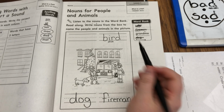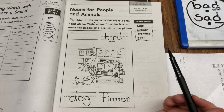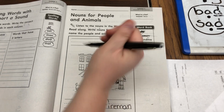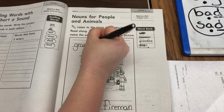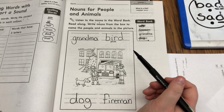And our last one, this one says grandma. Grandma. So where should we put that one? Now she is down here next to the dog and fireman, but we only have one space left, so let's just put it up here. Grandma. And the purpose in this worksheet, boys and girls, is just to get you to practice writing some nouns.